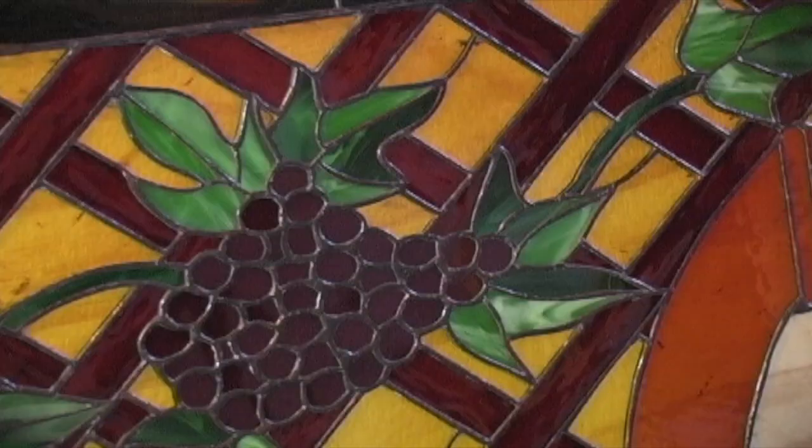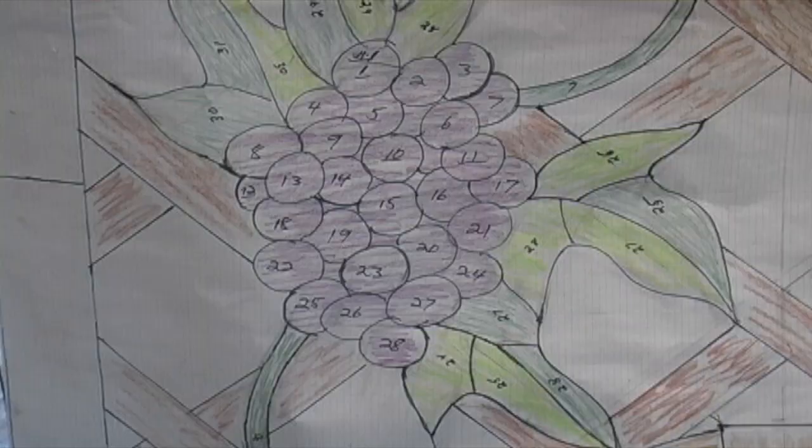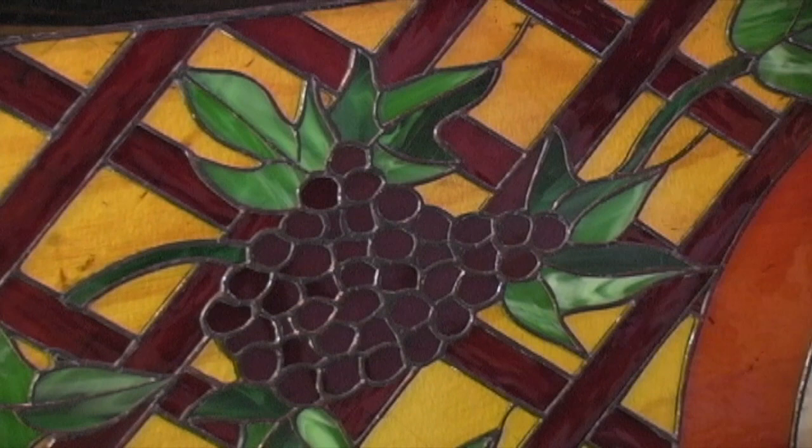What you can see here are the grape clusters finished and put together. You can see on the pattern that each of these grapes has its own number. This is so when we get the hundreds and hundreds of grapes cut and wrapped, we know how to reassemble this picture to come out the way it was designed.